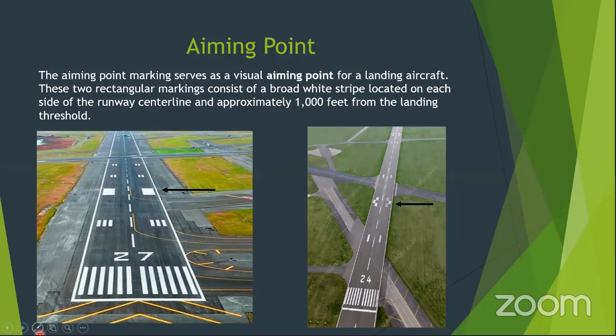As I was saying earlier with the ILS instruments, I don't know who can see these, but these are some lights. They are called puppy lights, and they basically coordinate with the instrument landing system to guide the aircraft to the aiming point, basically.